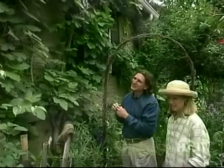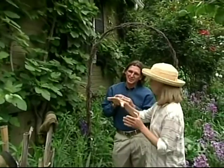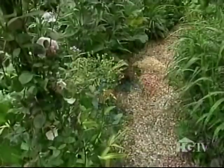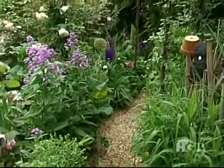But the most wonderful thing about the fig is looking from the inside through these large leaves when the sun hits it. Absolutely, it's just beautiful. And I like the way that this path is not straight, and not only your eye, but the little arbors that you've created curve, so it's a winding path.